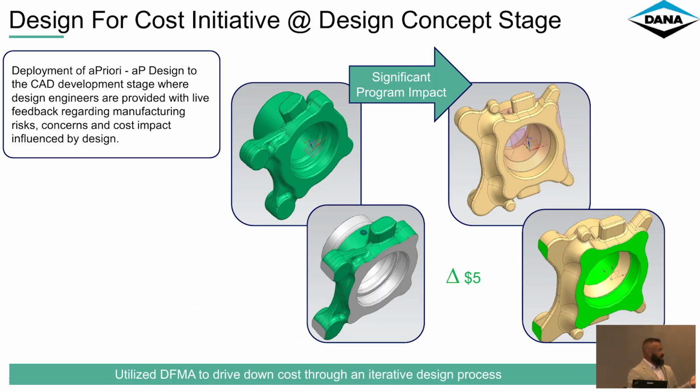And then just some examples. So what you see on the screen, it's a forged flange. So one of the designers that we got early on to kind of beta test a priori for us from an AP design standpoint was pretty excited to get in and start using the tool. So the part on the left-hand side is a handed flange. And this particular program needed to have some cost removed.